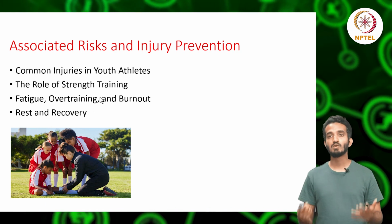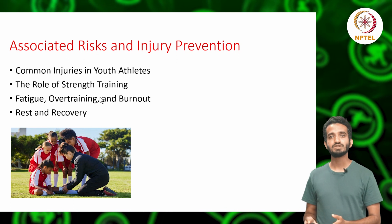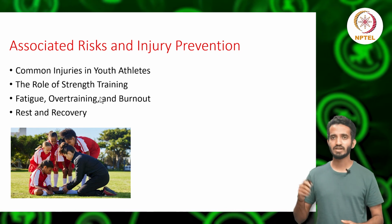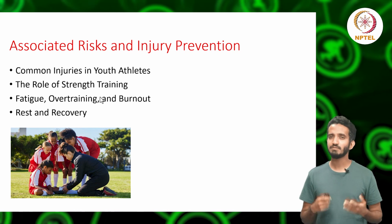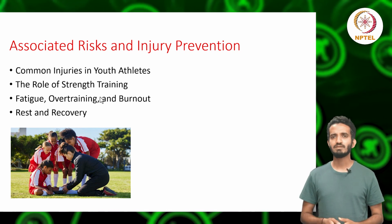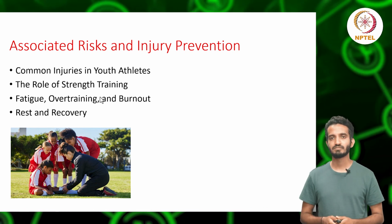Overuse or repetitive motion injuries are also prevalent in youth sports. Due to the repetitive nature of certain sports actions like throwing in baseball or serving in tennis, muscles, tendons, and ligaments can become stressed. Common examples include shin splints, tennis elbow, and swimmer's shoulder.